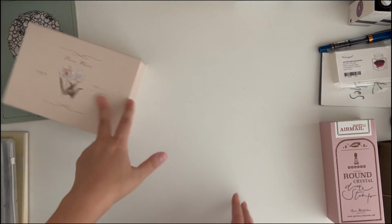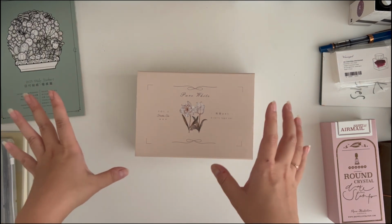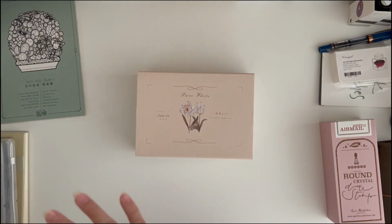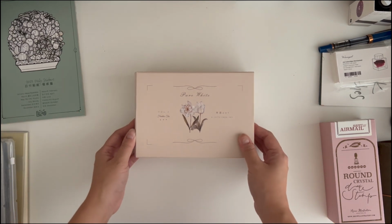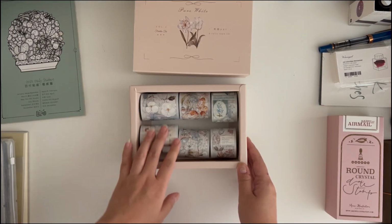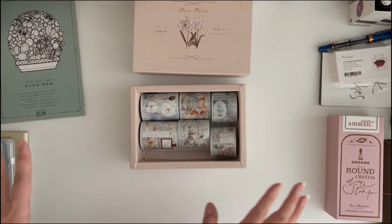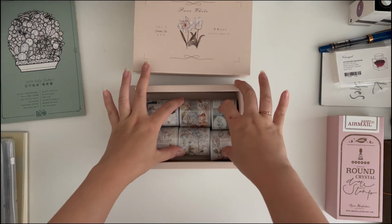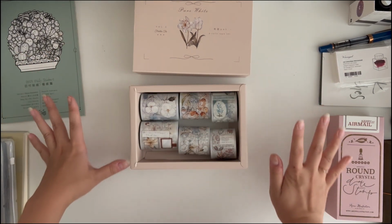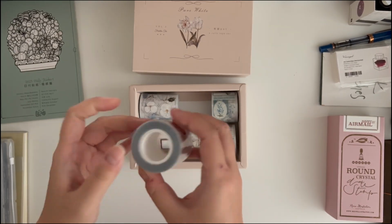So the first thing that I have been loving so much, but you know this, Freckles Tea is one of my favorite brands, so when they come out I go a little bit crazy. So this year I actually helped some of my Australian friends order as well, so that we did a group order, which was really good for our wallets. Out of these Volume 3 rolls, my favorite one would have to be this one.